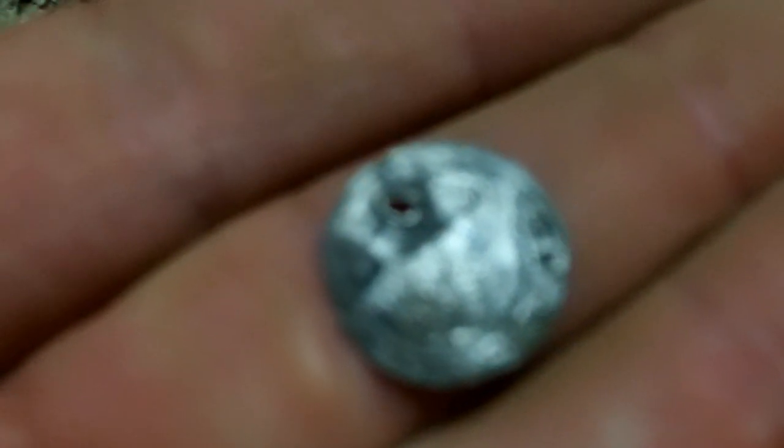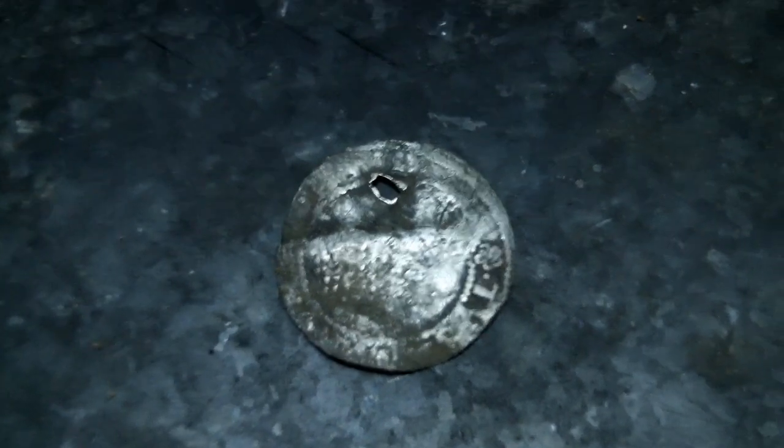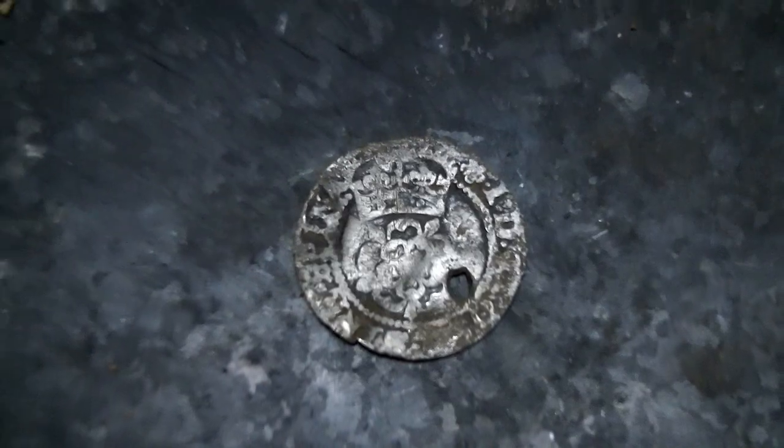This side, it's not a bust. Yeah, I don't quite know what it is on this side. It's like a thistle kind of thing. Yeah, it's focused a bit better. Let's turn it over. Let's get the rose and the crown. And yeah, it's pierced through the rose. There we go. Yeah, it's not so bad.